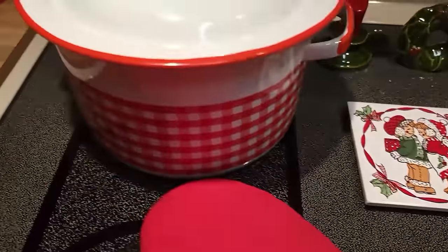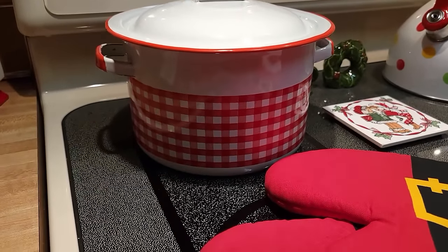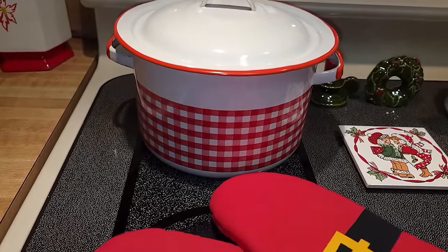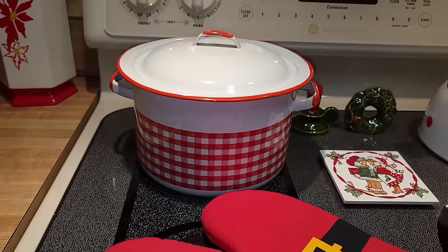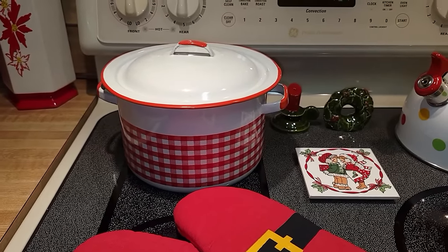And I didn't talk about this very nice Dutch oven or stock pot, would you call it that? And it does have some damage on the lid on the back there, but the inside is very good. I still wouldn't use them anyways. I just wanted them for up on top of the cupboards when I want to use more red.